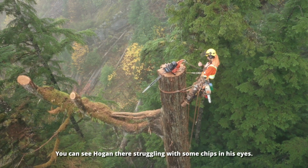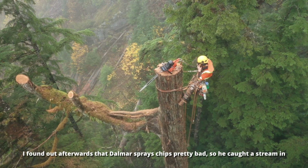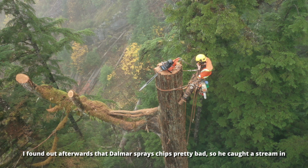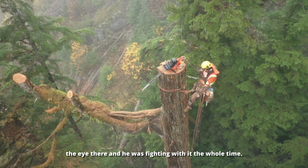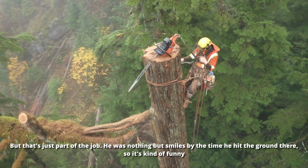You can see Hogan there struggling with some chips in his eyes. I found out afterwards that Dolmar sprays chips pretty bad, so he caught a stream in the eye there and he was fighting with it the whole time. But that's just part of the job. He was nothing but smiles by the time he hit the ground there, so it's kind of funny.